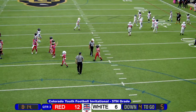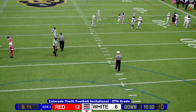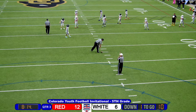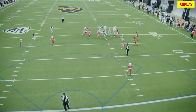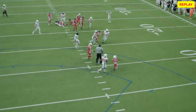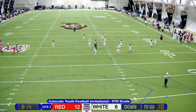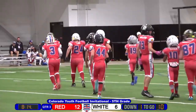Red just threw that interception last drive, so they were looking to get back on the right side, and no better way to do that than stop a team on fourth down as they're close to scoring and you get the ball back. So 8:14 left here in this third quarter. No points yet in the third. A nice interception made by White, and then Red with the turnover on downs stop.